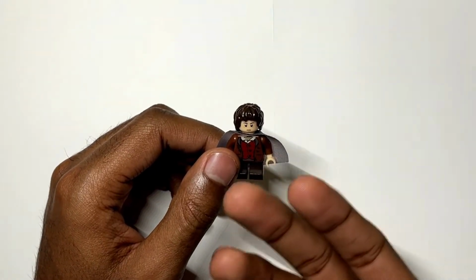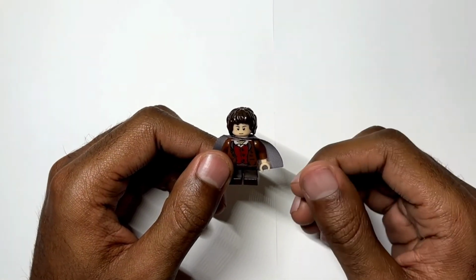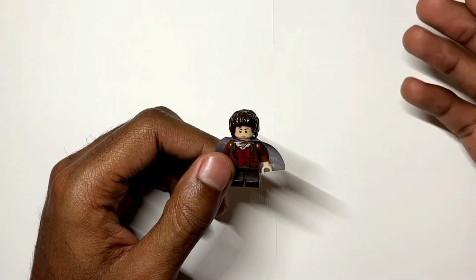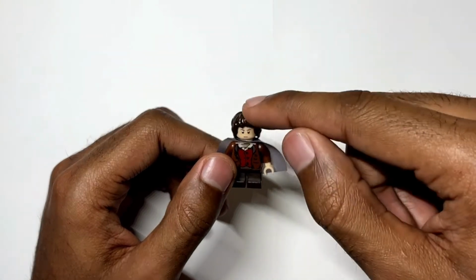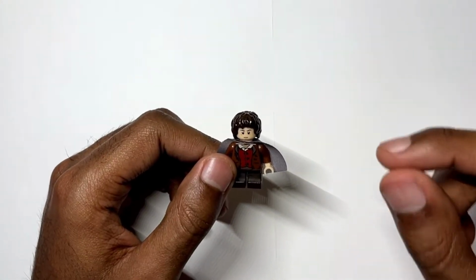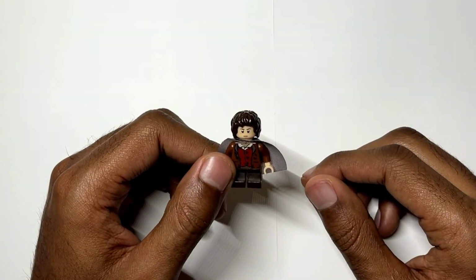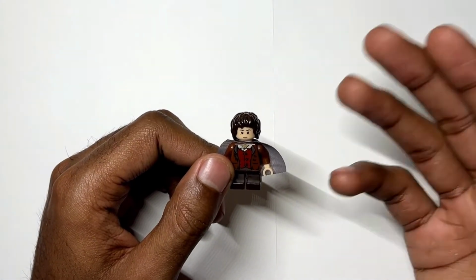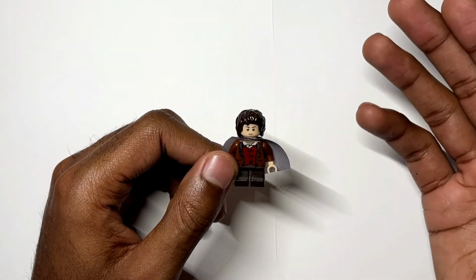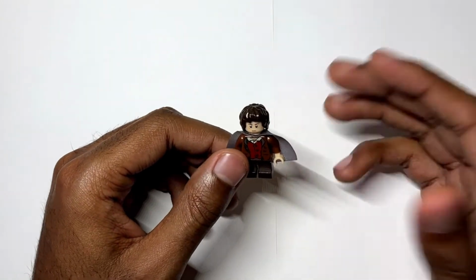Alright, so here we have Frodo Baggins. Now, Frodo Baggins is not my favorite character in Lord of the Rings. I actually like his companion who went with him on the trip, who we'll get into in the next minifigure review after this. I think I like Samwise Gamgee a little bit better than Frodo, but Frodo is still a great guy. He's a great hobbit, and he's somewhat brave, specifically towards the end. And yeah, he's a good hero, good protagonist in the Lord of the Rings films and books.